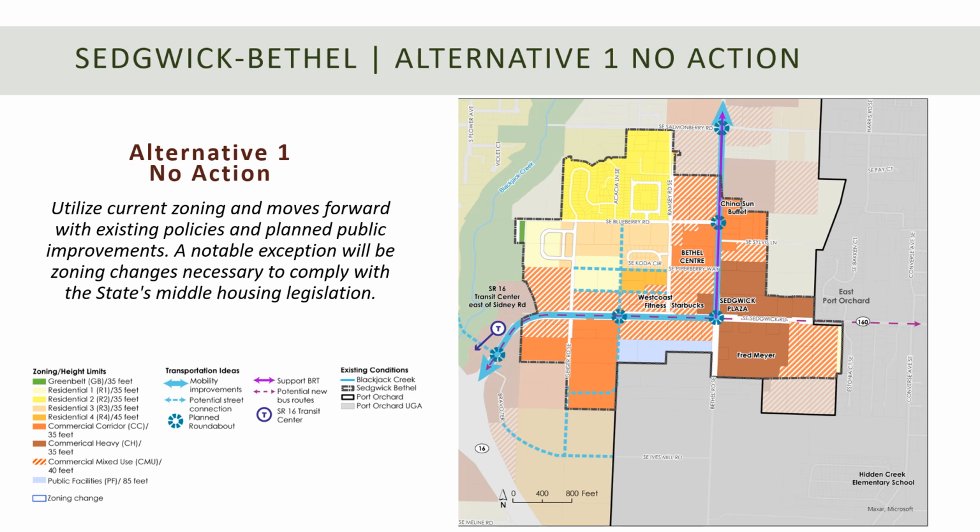You can also see in the orange, the commercial corridor zone up to 35 feet in a couple of spots in the southwestern portion of the sub area, as well as at Bethel Center and over China Sun Buffet. And you can see quite a bit of existing commercial mixed use zone. And again, currently that only goes up to 40 feet tall, but that's probably the most prominent zone in the sub area, scattered throughout in the dashed white and orange slash color there.